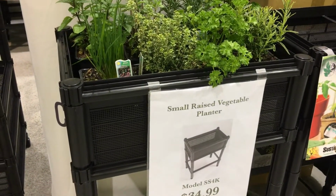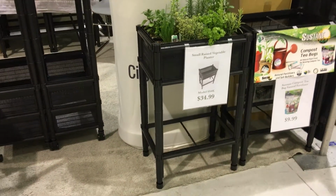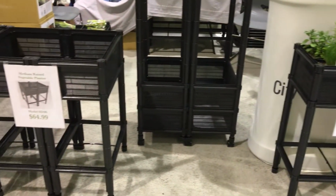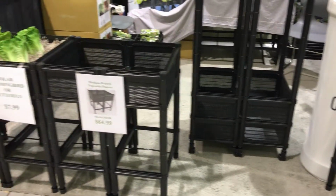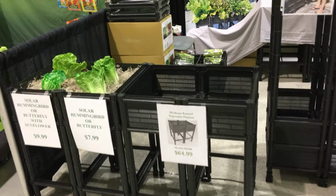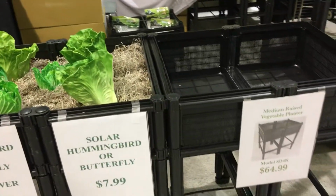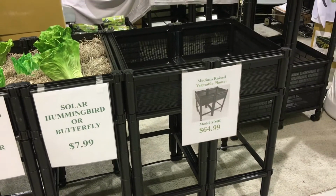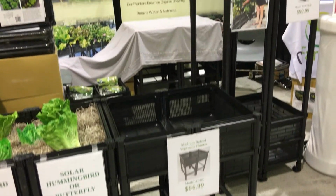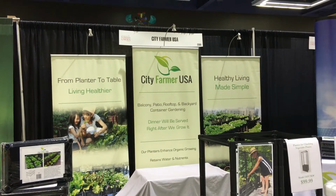Looks like we've got some really cool little small raised vegetable planters. These are raised up off of the ground. One of the things we like to do out in our patio as well, to have them up to where they're easily reached into without having to bend over and whatnot. City Farmer USA.